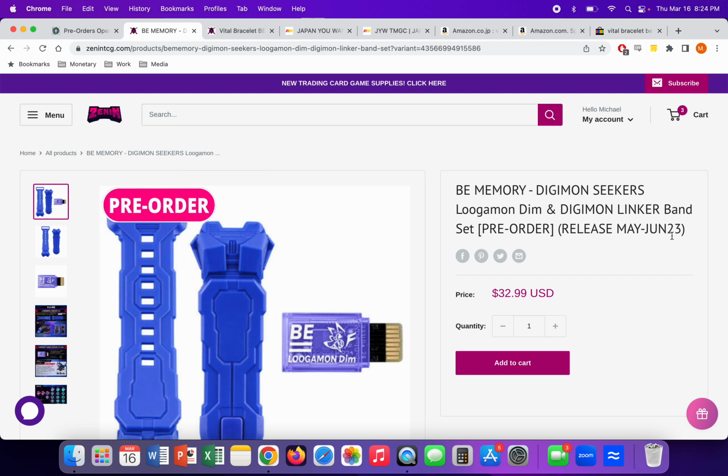Continuing forward when it comes to shipping prices, so I'm not going to lie, that's the part where it gets a little bit pricey. From my experience, ZeninTCG can be quite inexpensive. It ranges anywhere between $18 to $28. I think it depends on the weight of the package. JapanYouWant has been usually in the middle, usually between $20 to $30, usually falling around $28, pardon me. And then Amazon JP has been the most expensive, usually falling anywhere between $25 to $31, $32.